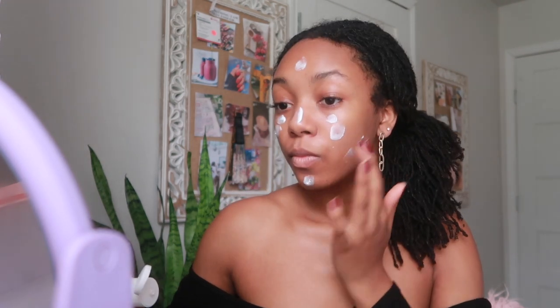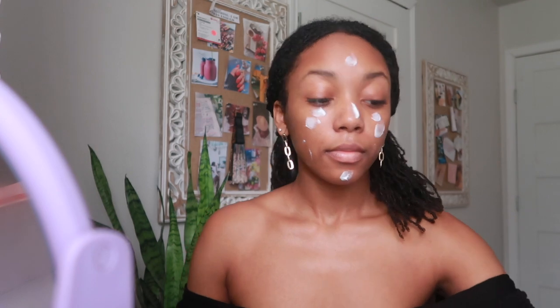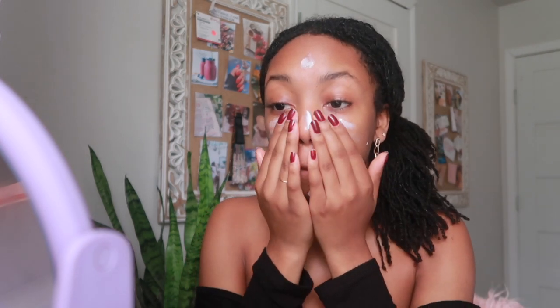And I know that it looks like I'm putting on a lot of moisturizer. It's because I am. I always find that my makeup actually applies better whenever my skin is really moisturized. So I really don't mind it. And whatever's left over, whatever excess I have, I just put it on my neck. So it all kind of works.